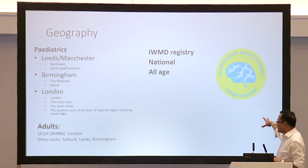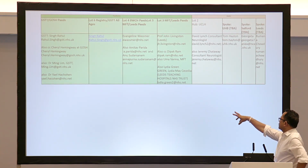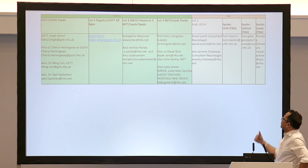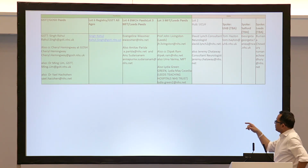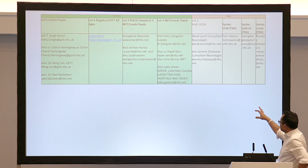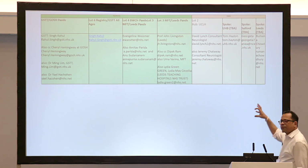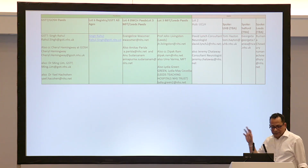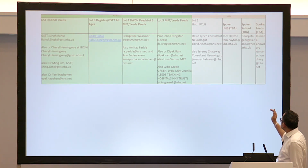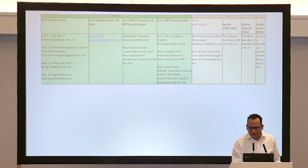And this is the logo for the registry, which was designed by Alex TLC. And these are the people who will be leading the service in their respective lots. The London part is me and Dr. Cheryl Hemingway. Dr. Ming Lim and Yale are our backup. The registry service will be hosted by Evelina Children's Hospital, Birmingham with Evangeline Wasmer, Amitav, and Anu, and Manchester and Leeds with John. John will be there everywhere, but Lydia is the person from Leeds, Deepak from Manchester. The main hub for the adult IWMD service will be based at Queen Square with David Lynch, where Jeremy will be part of it, and the spokes have now been confirmed. So there will be Salford, Leeds, and Birmingham. That will be the spoke model for the adult team.